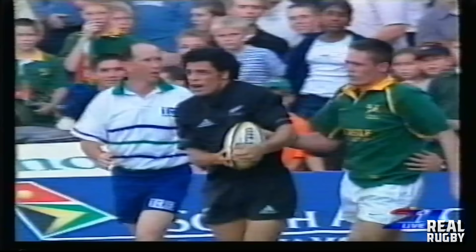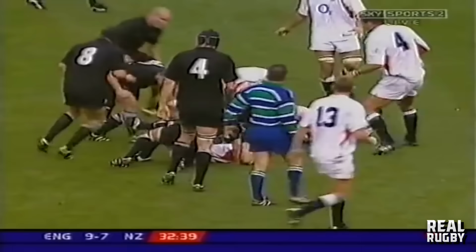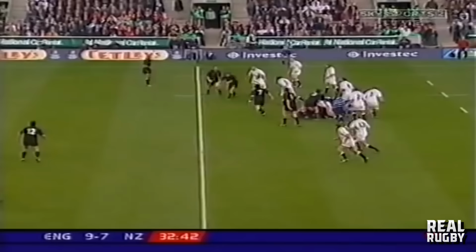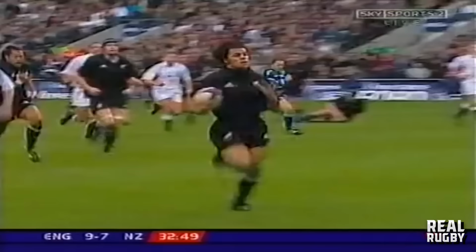Well, try number 14 for Doug Howlett. Dawson. Marty Hollow sends Matt Dawson into next week. Randell, oh, given to Richard Hill, then almost given to Umanga. It is Dougie Howlett, he's a sprinter. Robinson, goodbye.